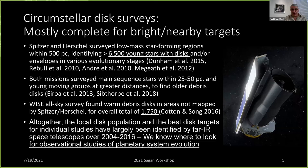In addition, those missions surveyed nearby stars to look for excesses around them, main sequence stars that are mature aged and have debris disks around them. Those now number nearly 100 detected. These pointed observatories, Spitzer and Herschel, didn't cover the whole sky, but the small WISE telescope did survey the entire sky and found warm debris disks all around, for a total of over 1,700 of these. So the bottom line message of this slide is we have a huge number of identified disks within the nearby distance horizon that we can use as our targets for observational studies of planetary system evolution. There is no shortage of targets. The question is how to prioritize which disks to study for what scientific questions.